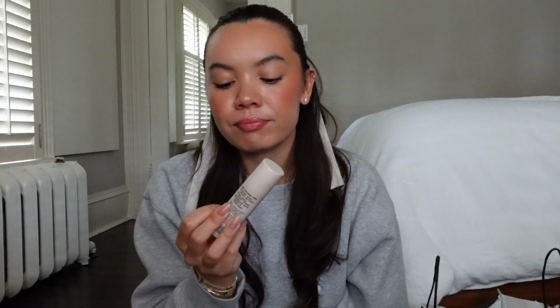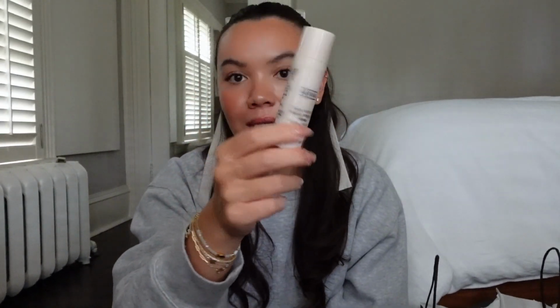I originally got this in a PR kit. And then I ultimately just started repurchasing it for myself because I really liked it. And I can't recommend this enough. I think it is a great intro retinol, or if you are like me where you want just a little bit of retinol and you don't feel like you need a ton of retinol yet, this is a great starter in between sort of thing.